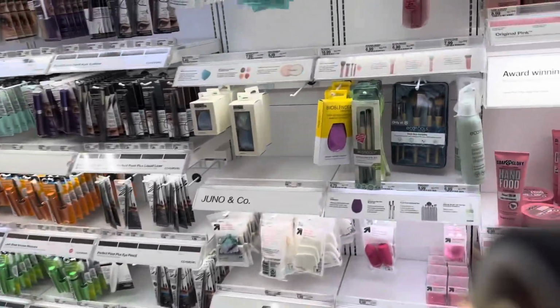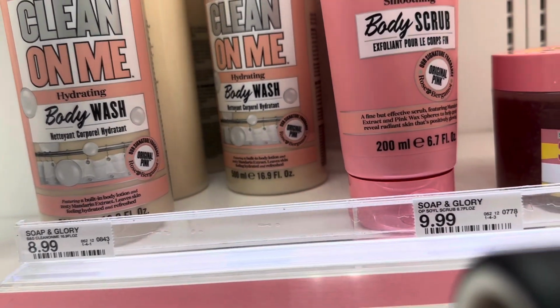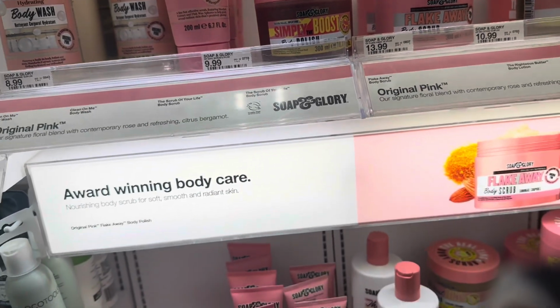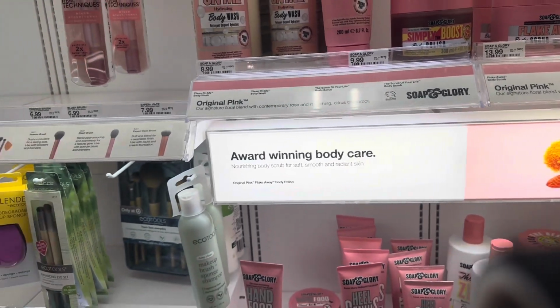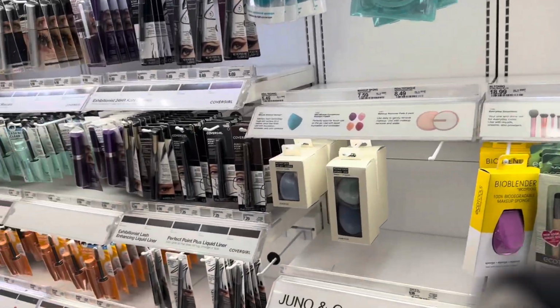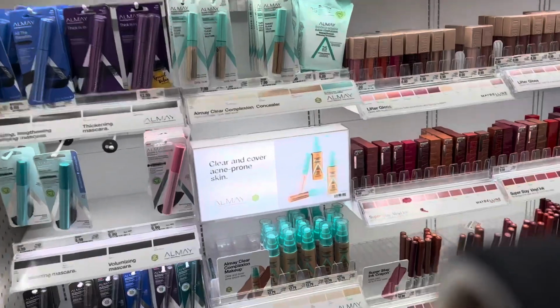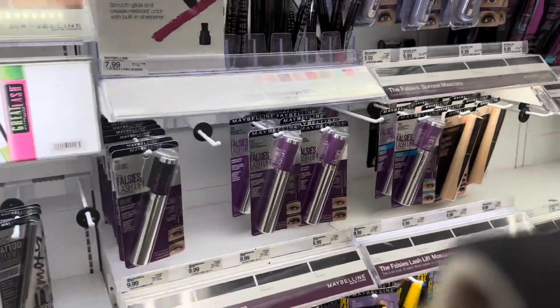And do not forget about your Soap and Glory, honey. I will forever tell y'all about this. Remember, it has to be the bergamot. I'm getting this Saltair right now. But that bergamot body wash and that lotion, I told y'all that's a Chanel dupe. It is $8.99, $9.99, cheaper than Ulta. So I already have some, but I'm going to try this Saltair. But trust me, I will not run out. Okay? I will not run out.